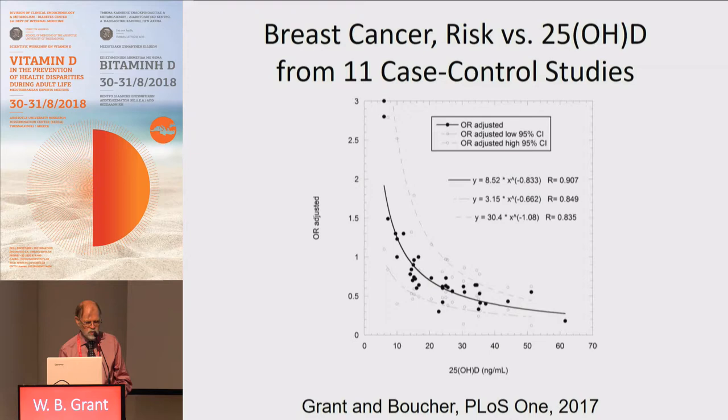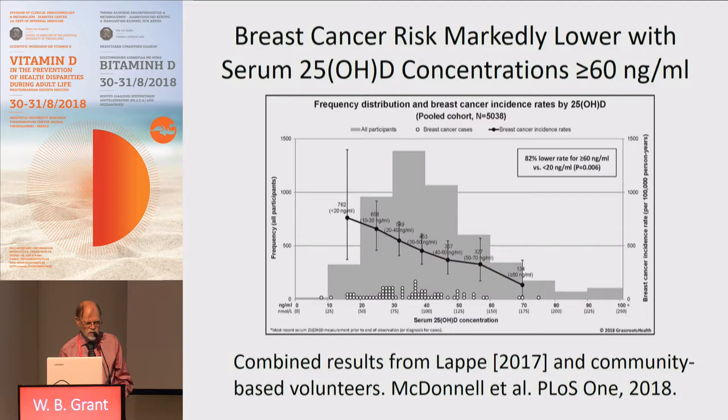Now here is another study. This is from the Grassroots Health study, plus the results from a clinical trial. And while they don't have the data for below 10 nanograms per milliliter, the results are very similar to those from the case control study. So in this case, the 25-hydroxyvitamin D levels are due to vitamin D supplementation, even though it's not a randomized controlled trial. And you see that when you get out to around 70 nanograms per milliliter, the risk is much lower than at 10 to 20 nanograms per milliliter. It goes down in almost a linear fashion.